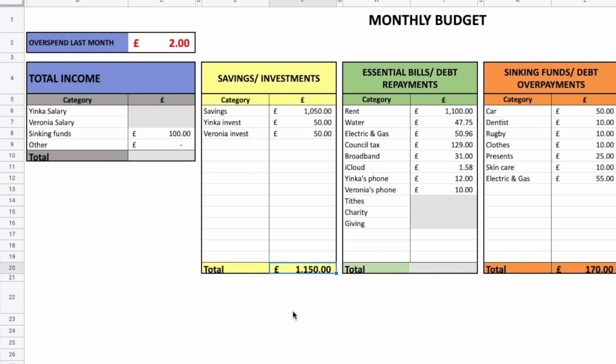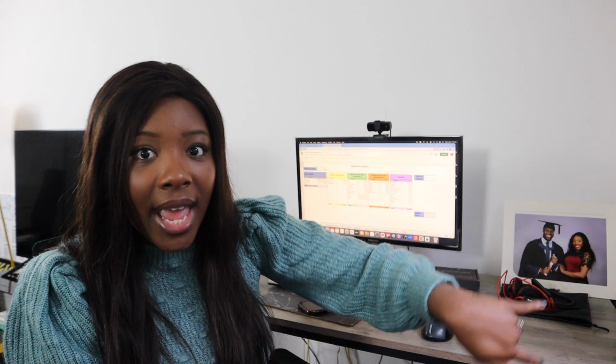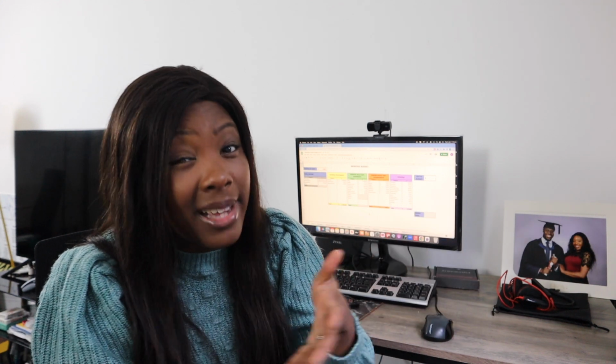And the reason why I don't typically track this or our essential bills or anything is because once we have set the budget, that money is paid out. As soon as we get paid, the money is transferred into our savings, into our investments. So there's not really a point in tracking it because the money is taken out automatically anyway.